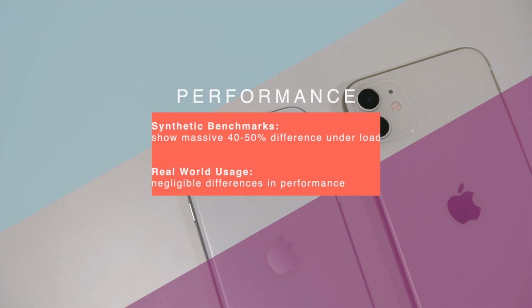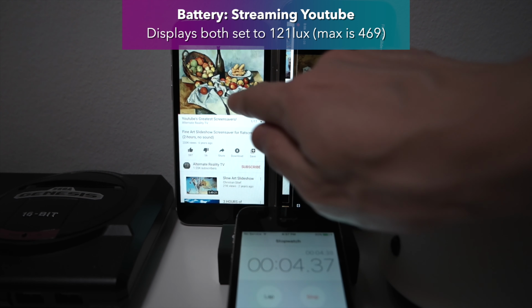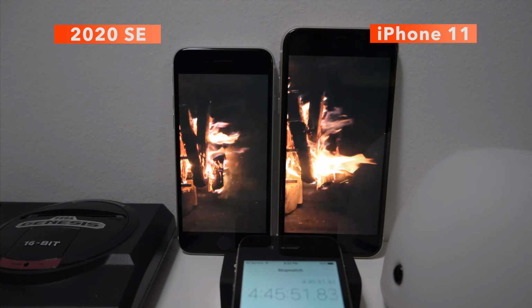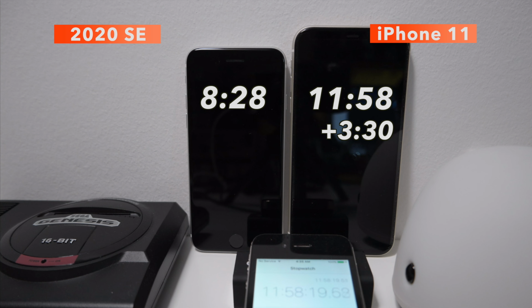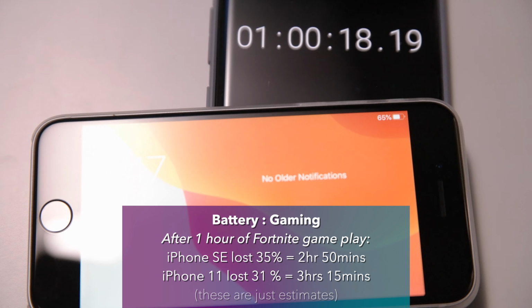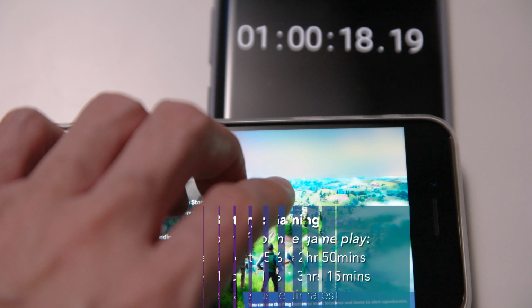So in summing up performance, benchmarks tell a story of large performance gaps, but the practical tests such as export and gameplay tell a different story of equivalence. Testing battery life with the YouTube streaming test. The SE manages 8.5 hours. The iPhone 11 follows 3.5 hours later, lasting a healthy 12 hours. Playing Fortnite on each phone for an hour resulted in a 35% decrease for the SE and 31% for the iPhone 11. Your results will vary with the intensity of the gameplay, but I've included some estimates as a reference point.